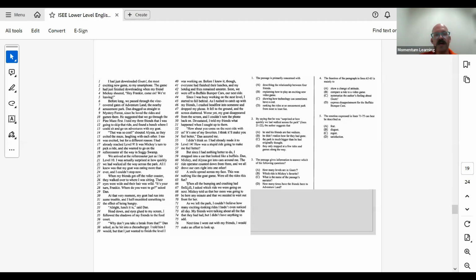Let's go with Angel. A. Yes, he and his friends were fast walkers. Good. The passage gives information to answer which of the following questions? How many levels are in Goats? Which ride is Mickey's favorite? What is the name of the passage narrator? How many times have the friends been to Adventureland?